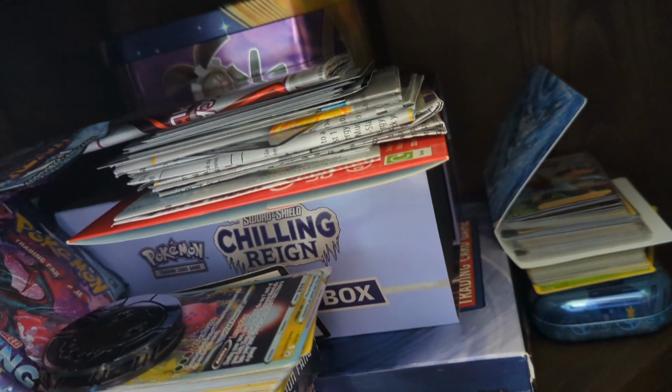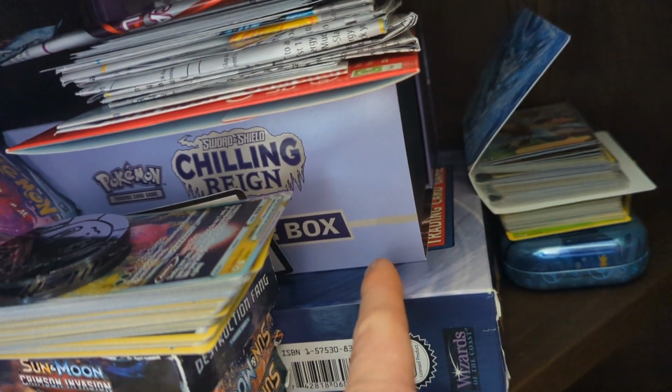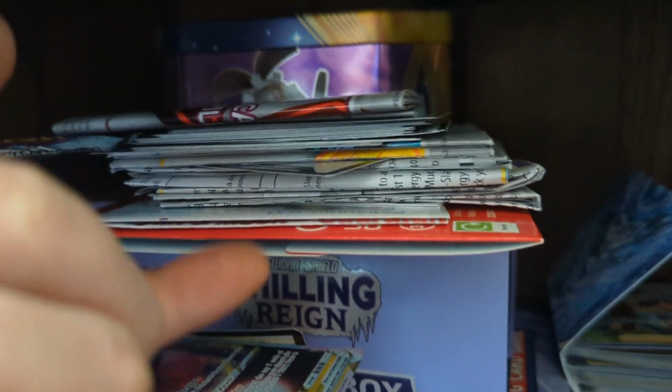Basically you get a deck. There's the shiny Machamp, there's a shiny Vaporeon. Yeah, just different stuff of Pokemon really. What's that? Oh, that's McDonald's. Still sealed, I've not opened it, McDonald's cards.